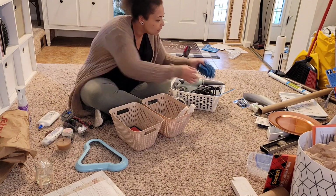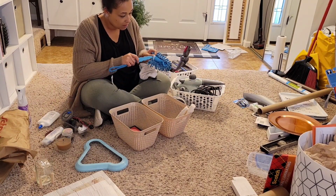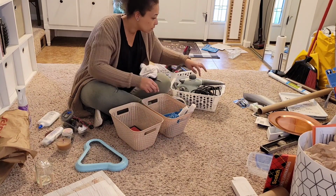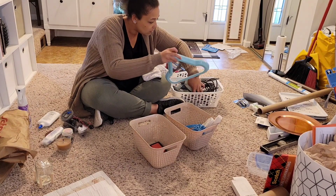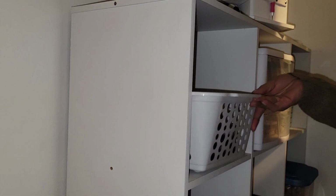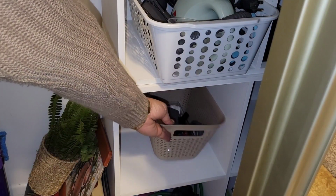So since this is also a cleaning closet, I needed more containers and more bins to house some of my cleaning supplies as well. So I was really happy that I was able to get 4 bins with cleaning supplies in them. And they were all on one side, right next to the cleaning supplies that were hung up on the wall.